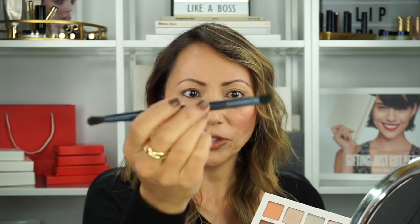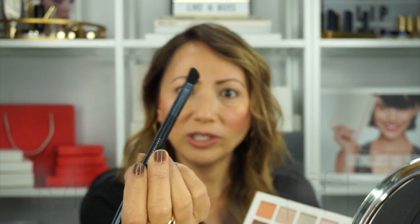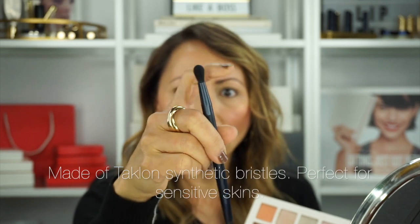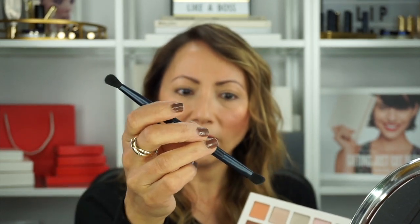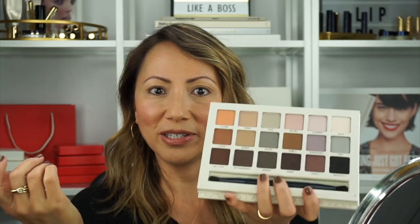It comes with our beautiful dual-ended brush, which is an angled flat brush and then a crease brush. They're both pretty dense. They're going to deposit quite a bit of color, but they're great for blending. This is just a great brush. And I love the fact that it's super easy to travel with, and it's basically 2 brushes. You don't have to carry a separate one or have multiple brushes. I'm going to try and just use this. I think I'm going to use 1 other brush, maybe 2. And for me, that's a good thing, because I can go into 6 eyeshadow brushes.